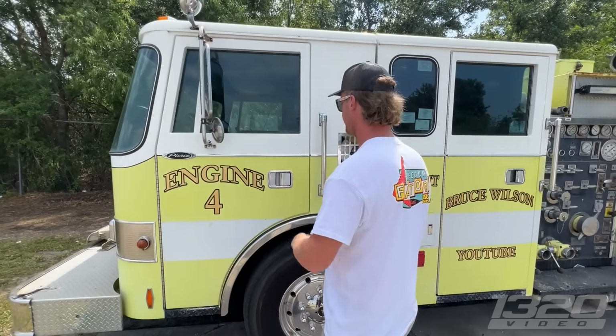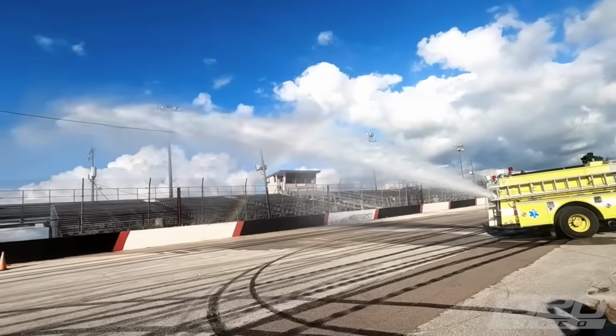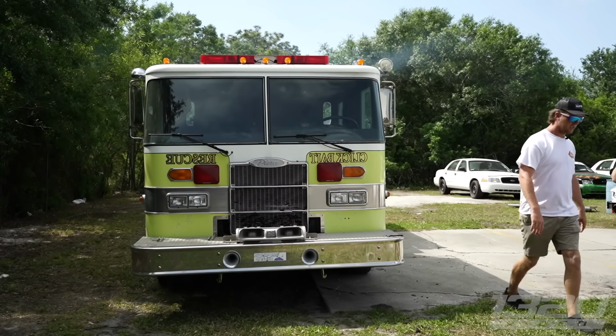So this is literally your water truck, basically, is what you use it for? Yeah, we bought it for $5,000. It's just a 500 gallon water truck, but it can actually launch water really far if you want. Versus your standard water truck, which can't go that far. This thing, shoot her as far as you want.